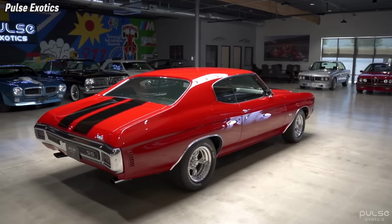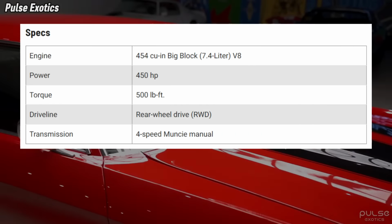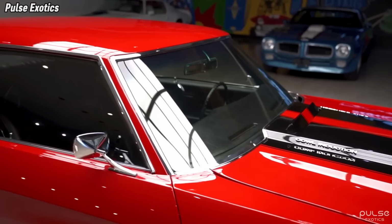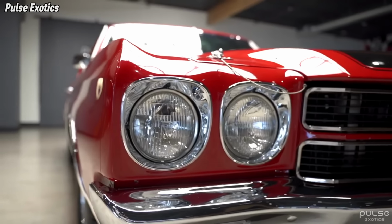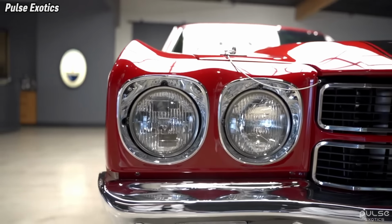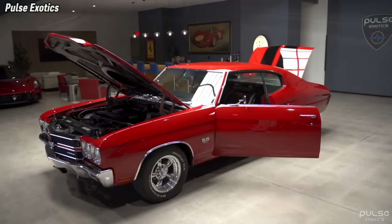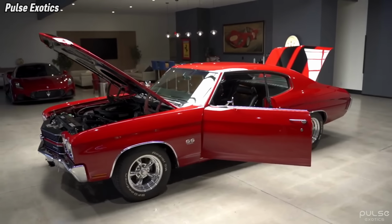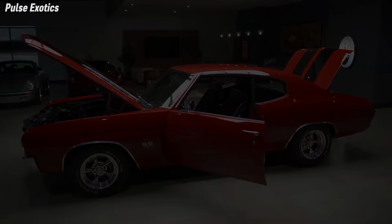It's a crowd pleaser and an absolute monster on the road, a privilege granted by its 450 horsepower and 500 pound-feet of torque. Originally constructed with a 396 cubic inch engine in mind, its impressive performance is owed to the 454 cubic inch big block engine that gives it a massive edge over similar vehicles. Crossing a quarter mile in 13.8 seconds, it isn't hard to see why the Chevelle is a true American icon.